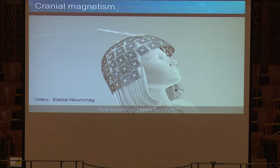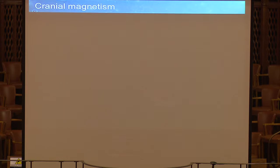Okay. And so that's an instrument that you can find in hospitals. It's used for epilepsy diagnosis. It's used for research. It's the only real-time, three-dimensional technique we have for studying brain activity non-invasively. But in fact, atomic sensors are better for this task.